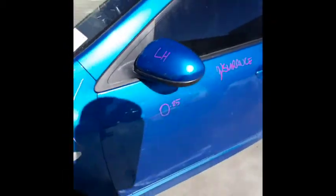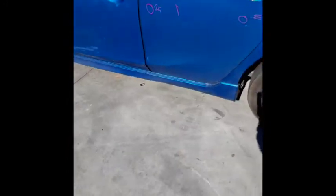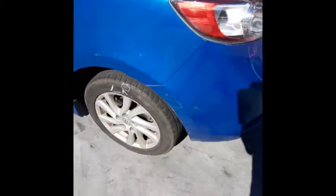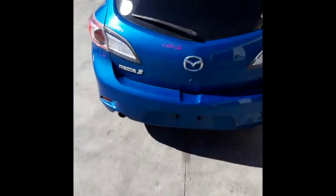Left power door mirror. Left front door has one small dent. Left rear door has 3 dents. Left-hand side skirt. Left rear 16-inch factory alloy mag with a good tyre. You have the left-hand tail light. Left tailgate garnish. It's got a tidy rear bumper cover. Tailgate appears to have no damage.